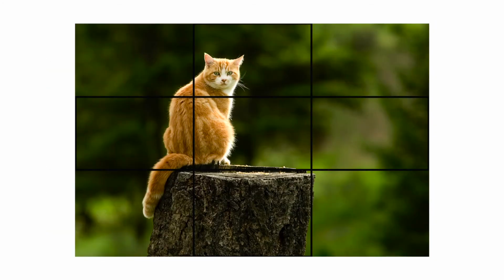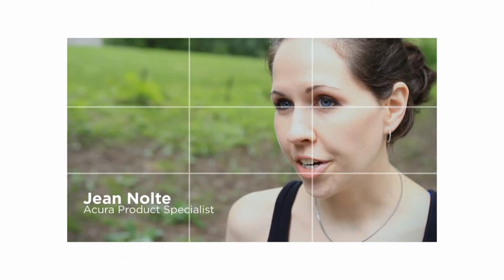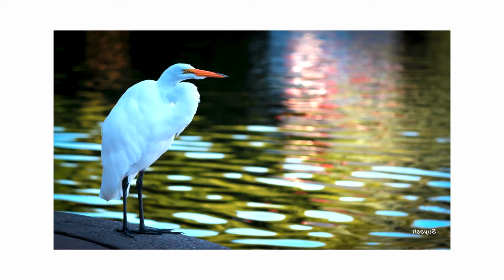Tip 4. A lot of visual artists use the rule of thirds. This principle suggests that shots look better when your subject is placed on the right or left side of a photo, instead of smack dab in the center. This isn't a rule as much as it is a guideline. Most videographers use the rule of thirds, but some don't.